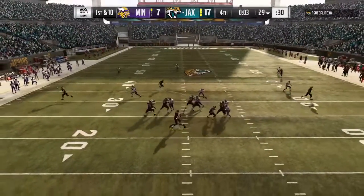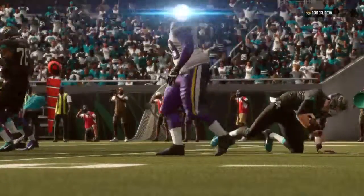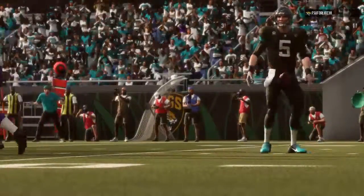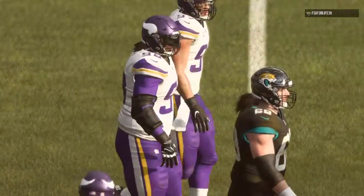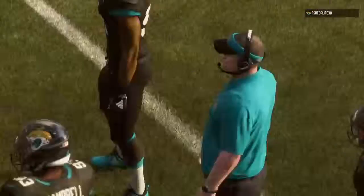Bortles going to look to throw. And he is going to be hit and taken down. Bortles sacked. Linval Joseph breaking through to get him for a loss of 7.